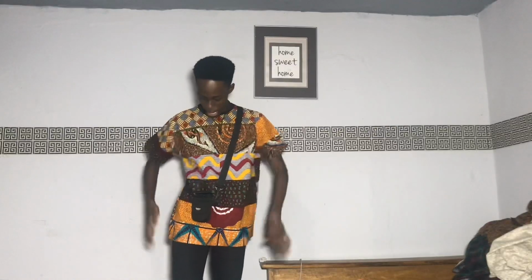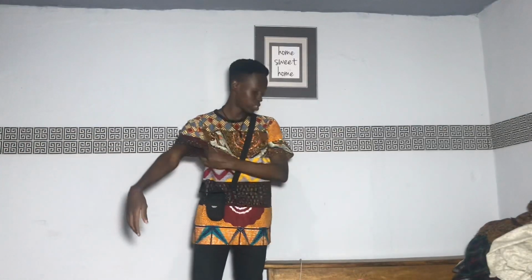Okay, this shirt is giving me chills. Okay, an African print t-shirt. See how nice it is. I really like the black band that's here, and I like how it's not one material, it's actually different materials blended together in one shirt, which is really, really cool.